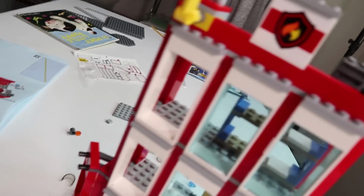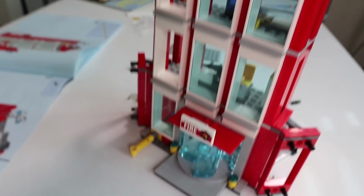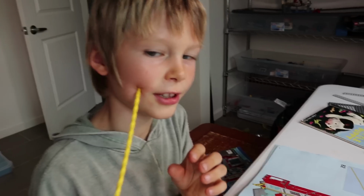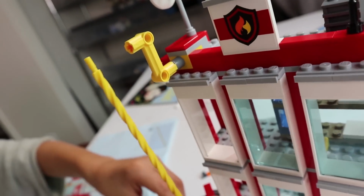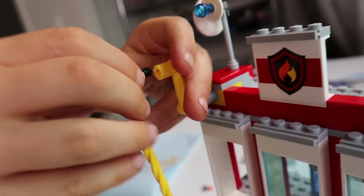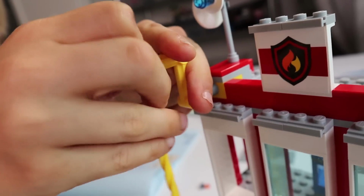So Axel is getting close to being done. He's not done yet, but he wanted to show you guys him putting this rope on right here. Daddy, it's a horizontal board. Look, it's spinning. All right, put it on there. There we go. Let's put that piece on. Put that part in there. That in there, and that in there.